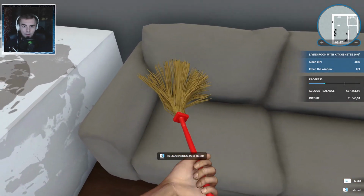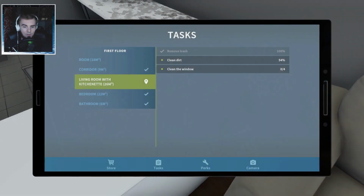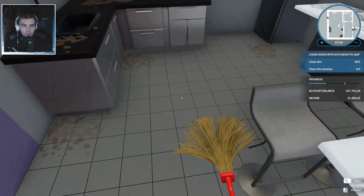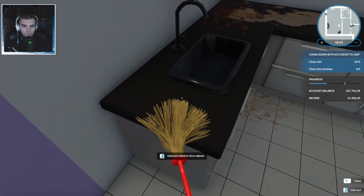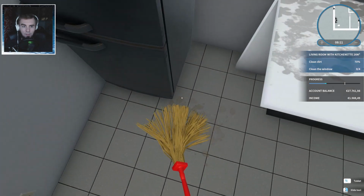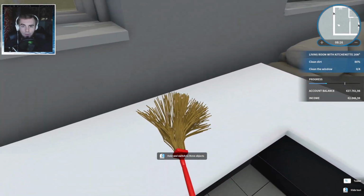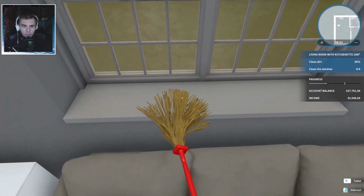Oh yeah, I love cleaning the couch with a mop too. Actually, do I not have any perks? Oh, I have one here. Boom, let's go. I want extra payment, of course I want extra payment. Even if the game tells me I can have like 10% job less done, I don't care. We are doing 100% job. We are going to be truly a proper company.